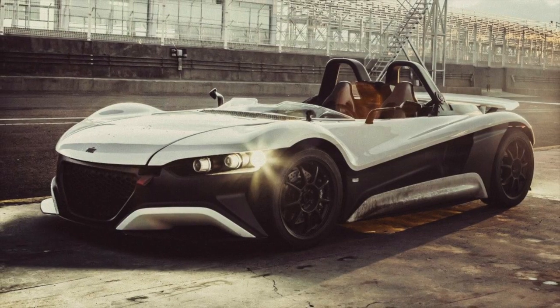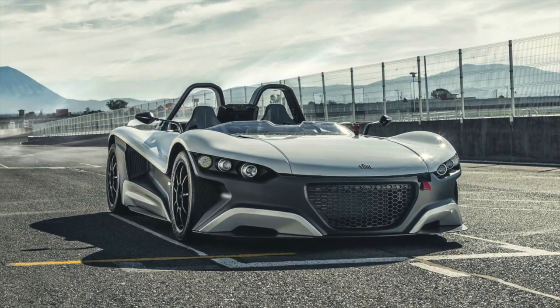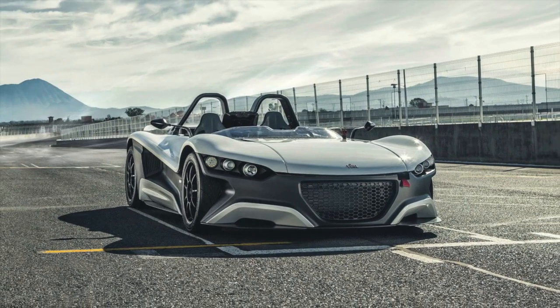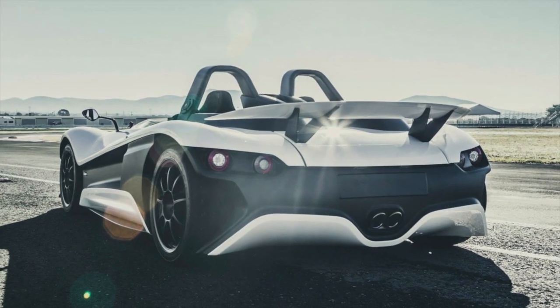The VUHL's no slouch though in the design department. It's smooth, it's sleek, and it looks fantastic. It's a far softer look than the KTM Crossbow, it's a far more complete look than the Ariel Atom, and there's room to take a friend. We can't wait to get our hands on the VUHL 05 and let you know exactly how it is to drive, but in the meantime, what do you think of it on paper?